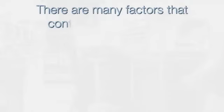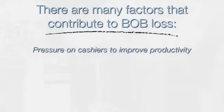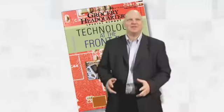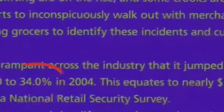Should you worry about BOB losses? Yes. BOB items are frequently overlooked or simply forgotten at checkout. There are many factors that contribute to BOB loss. Pressure on cashiers to improve productivity. Distracted cashiers or customers. Customer theft and cashier collusion. Recent data from an FMI supermarket shrink study indicated cashier dishonesty and errors account for 35% of total in-store shrink.